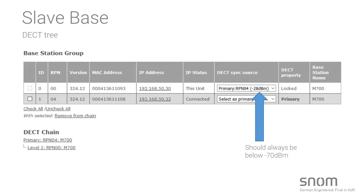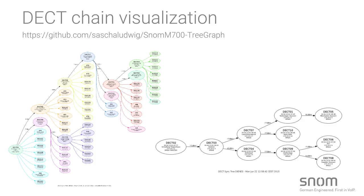This is also important because bases can, of course, fail somewhere. If someone takes a hammer and simply knocks them down, we even had vandalism like this, you go to another base and you can still see the chain. It's fully synced. That's just a chain visualization.